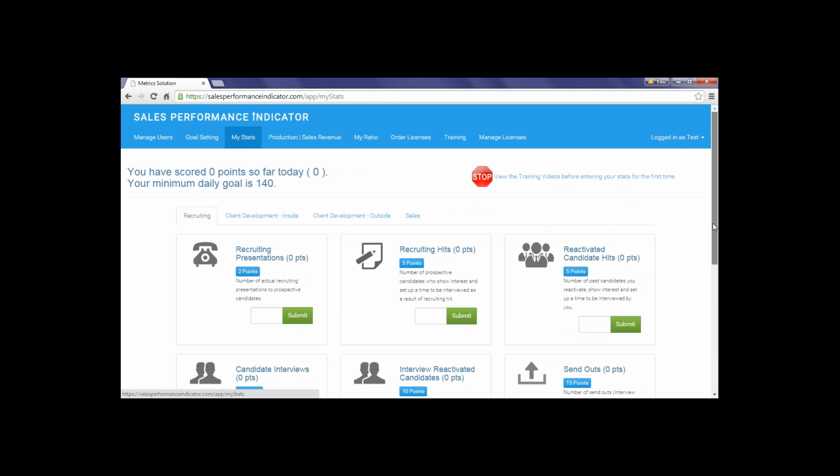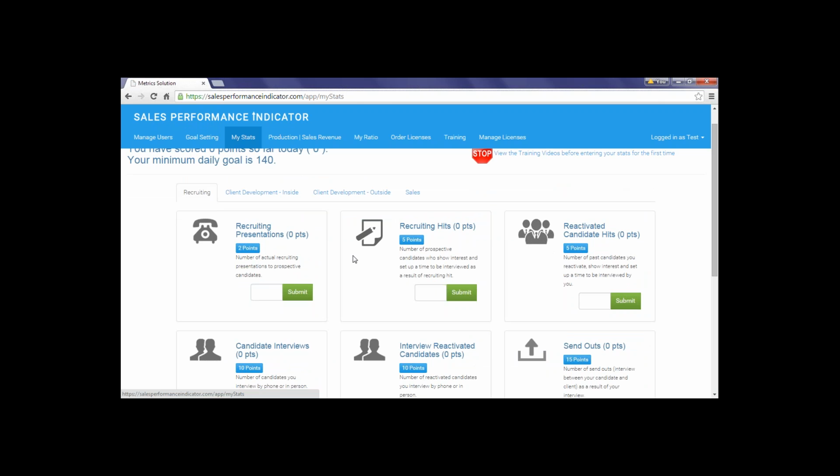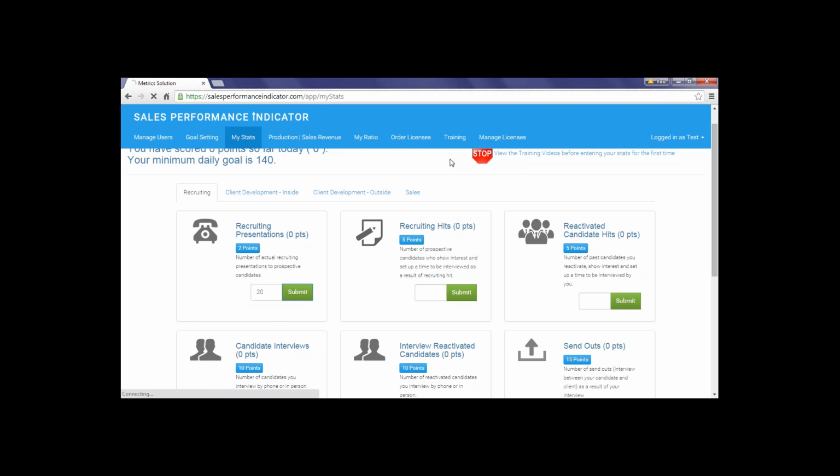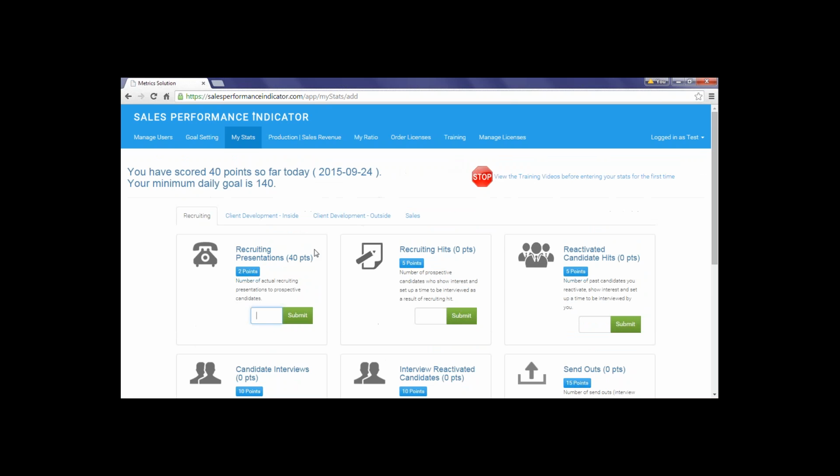So I want to show you how to enter a stat. Say that I'm a recruiter, and at the end of the day I realize I've made 20 recruiting calls, 20 recruiting presentations. All I'm going to do is enter the number 20, and click the Submit tab if I work for you and I'm a recruiter. It's going to pop up and ask me, are you sure this is what you want to add? And I'm going to say, okay, yes, that's the number I want to add. Notice that automatically the calculator in our system took those 20 calls and gave it 40 points.